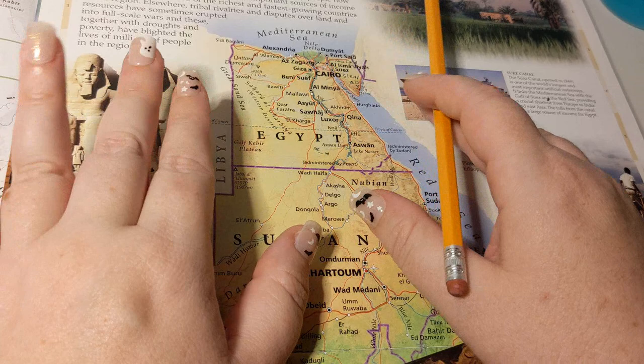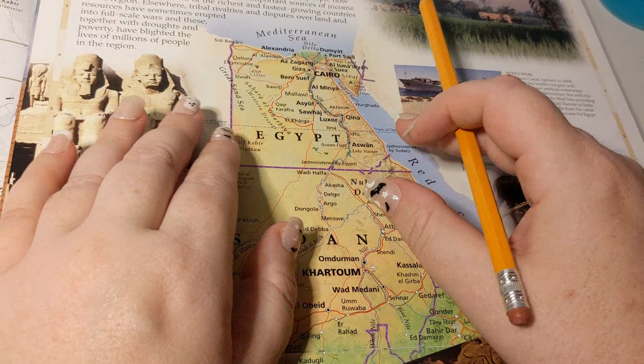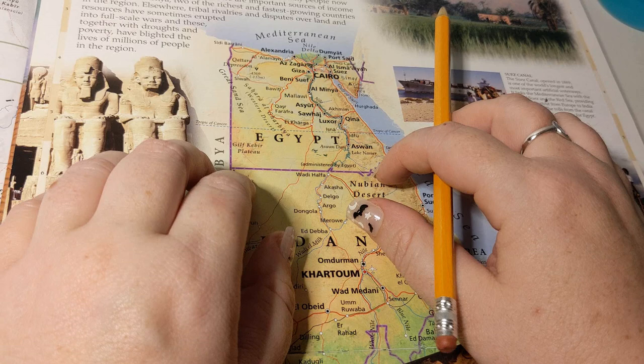Anwar Sadat was assassinated in 1981 because of it, and it soured a lot of relations with other Arab nations because of it. Since then, there's been a bit of an interesting government. Hosni Mubarak would replace Anwar Sadat.